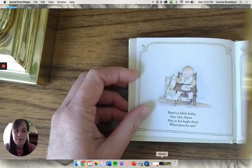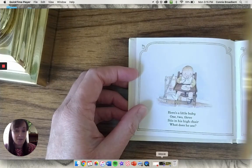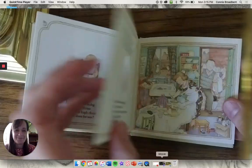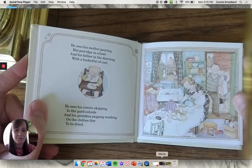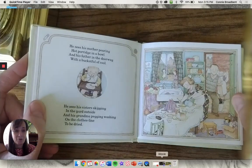Here's a little baby, 1, 2, 3, sits in his high chair. What does he see? Now he's not in bed. He's in his high chair. Everyone say it. Peekaboo. He sees his mother pouring hot porridge in a bowl, and his father in the doorway with a bucket full of coal.